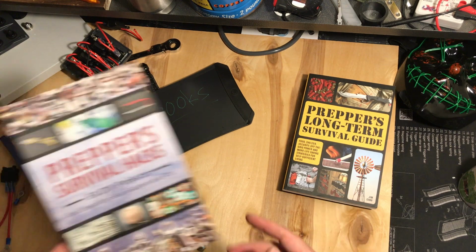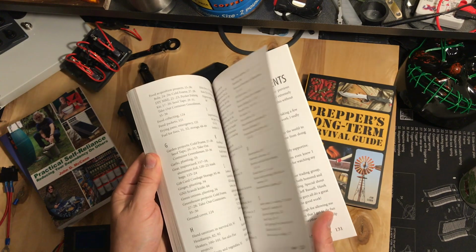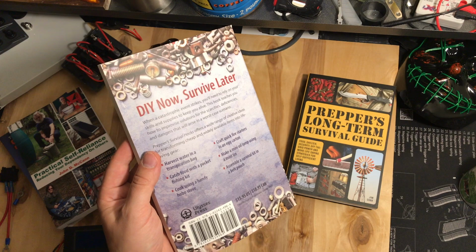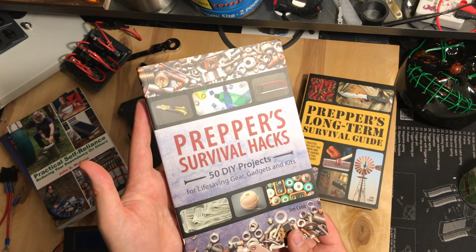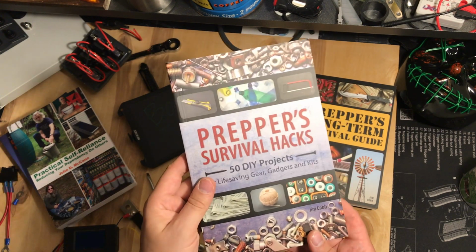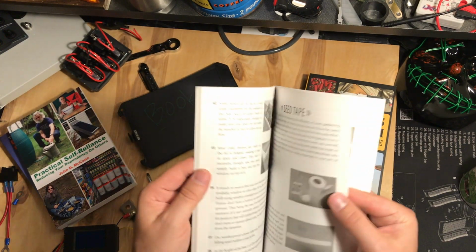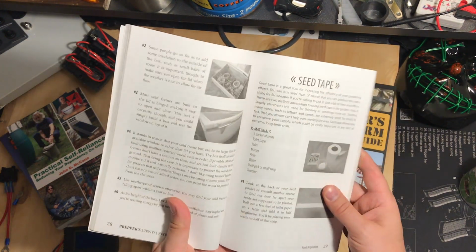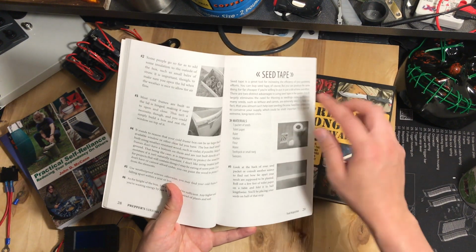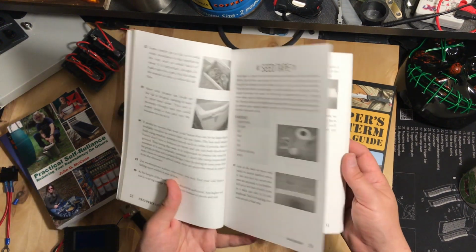The next one, also by Jim Cobb. This is a much smaller book, only about 130 pages with the index, but priced the same, called Prepper Survival Hacks: 50 DIY Projects for Life-Saving Gear, Gadgets and Kits. This is an actual step-by-step guide compared to the first one. For example, I just randomly opened to the section about seed tape, and it goes step 1, step 2, step 3, and so on.